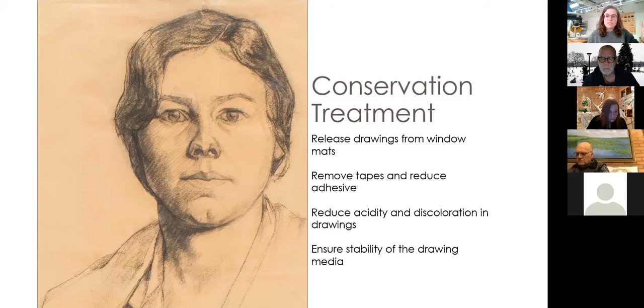The first thing we determined was important was just to release the drawings from the window mats. That would take some of that stress off of the paper, and it would remove it from those window mats that were so acidic they were just brown. The other thing about the window mats is that they would off gas. So if you were storing the drawing in, let's say, a cylinder box, you would have the acidity from the window mat entering into the air and off gassing and directly causing the paper to become more acidic as well.